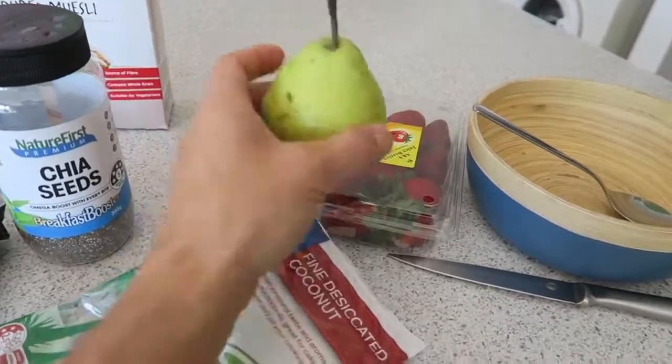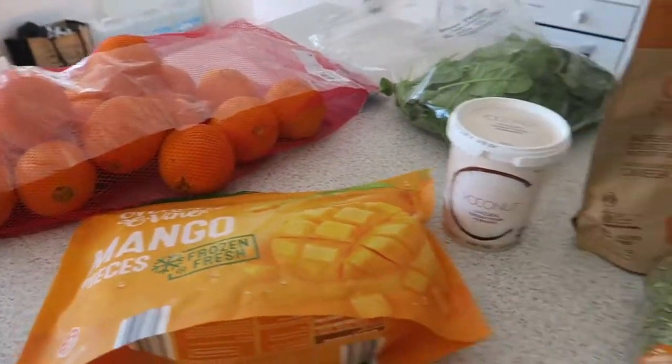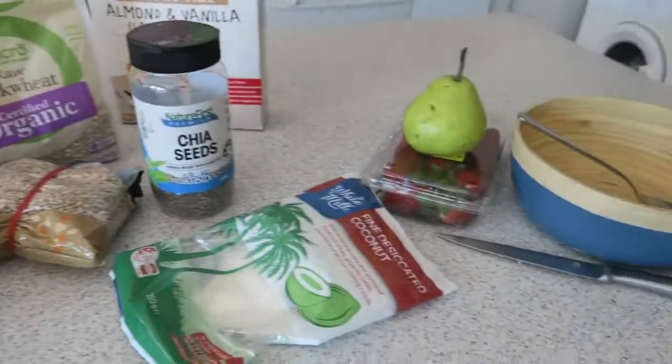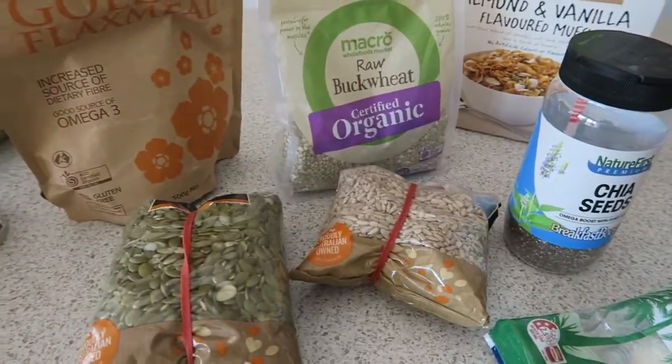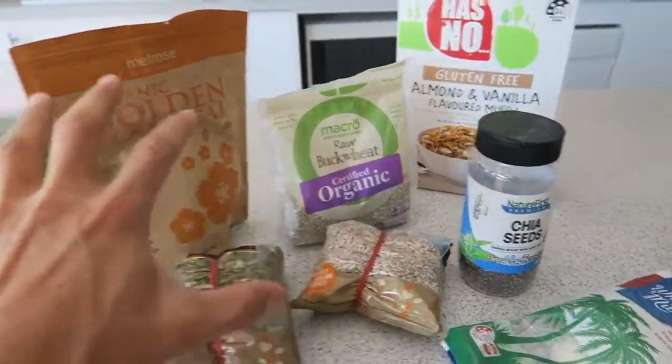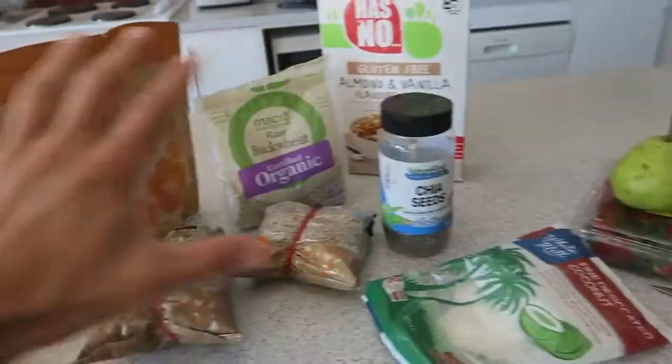Pear on top, again, in season. So you can see that's why I've chosen all of these bits and pieces. If you throw that into Chronometer, you'll see the absolute magnificent benefits of the seeds and the greens. And now I'll make it taste all sweet. So let's get into that.